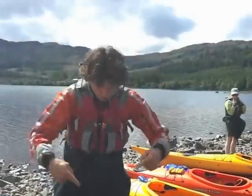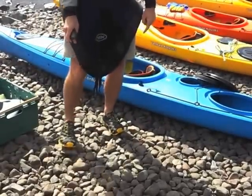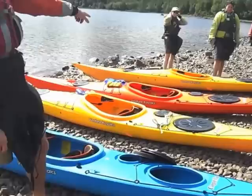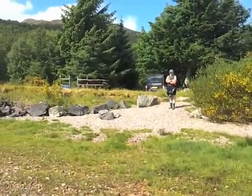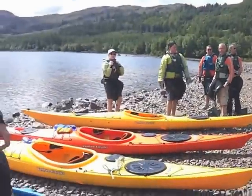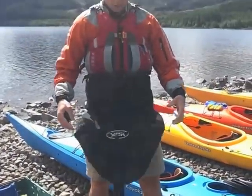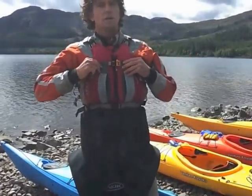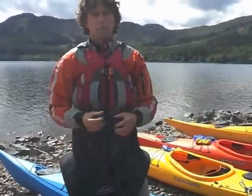First of all, shoes, I brought them myself, doesn't matter what you wear but they will definitely get wet. Some people have got wellies on, that's a really terrific idea as long as it doesn't go over the top. This is supplied by Wilderness Scotland, it's a spray skirt. This is supplied by Wilderness Scotland, it's a Buoyancy Aid. And this is supplied by Wilderness Scotland and it's a paddle jacket.